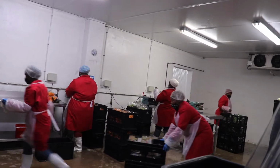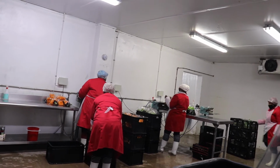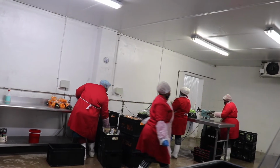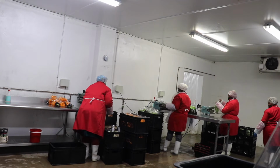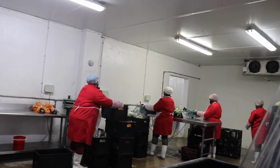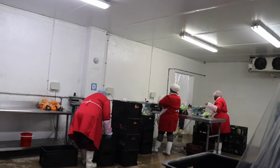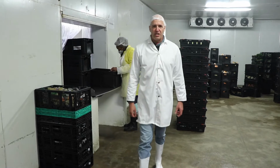Again, this is another area of the pack house that we can't really go into without having to virtually change all of our clothes. So we'll just show you through the window. But this is the product that's come through from high care. It's packed into its end packs in high care, and then it comes through here for sealing and compiling and formatting for today's order.